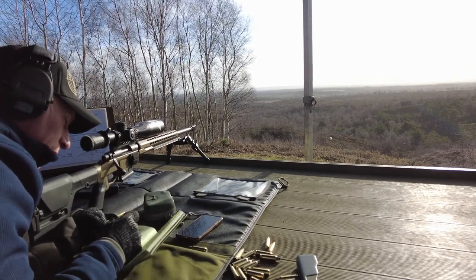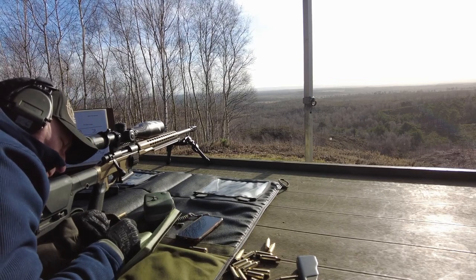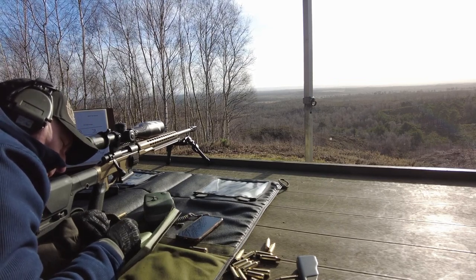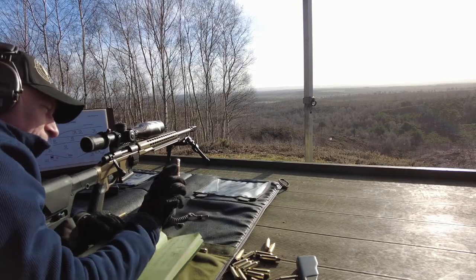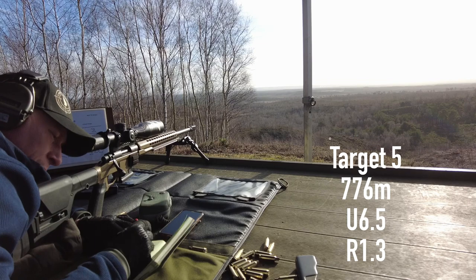So that was target 4. We're moving on to target 5, which is up slightly and to the left of that target. Target 5. That's 838 yards.